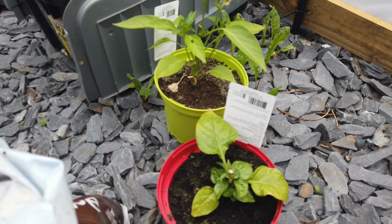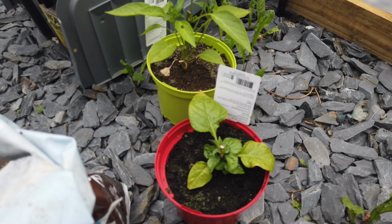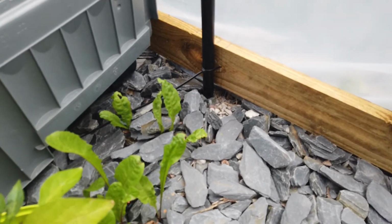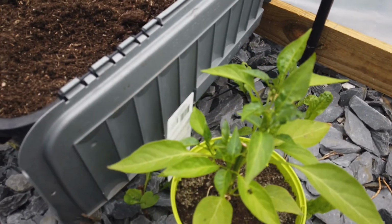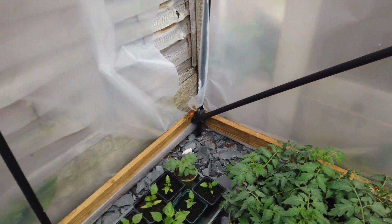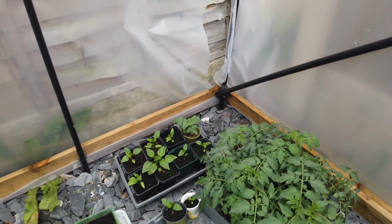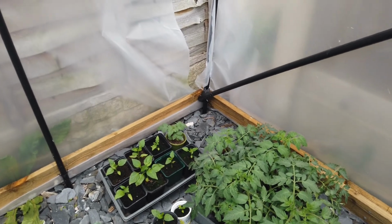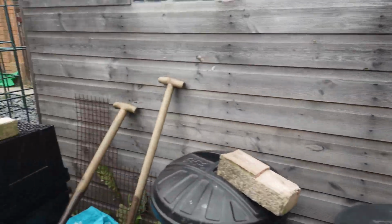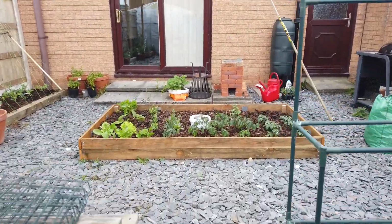I'm trying to encourage bushy growth on that one, so I chopped the top off it, and it's pushing out okay. That is a Scotch bonnet, and this one is a jalapeno, and I don't know how well that's doing. Doesn't seem to be doing all that well, but you win some, you lose some. So these are all sweet peppers, and they're starting to look quite good now. They're coming up with the heat because it's quite warm in here. So tomatoes, I'm going to be giving some of these away because I've got too many. I've got too many to handle, either in polytunnel or greenhouse or not. Right, that's it so far.